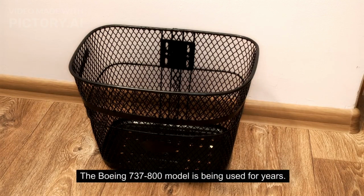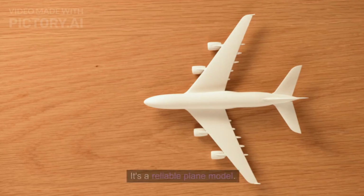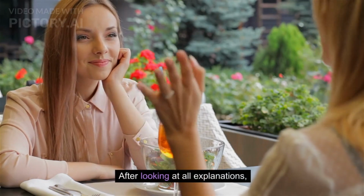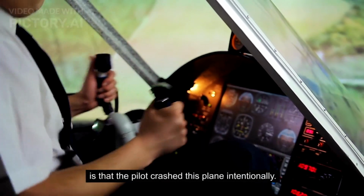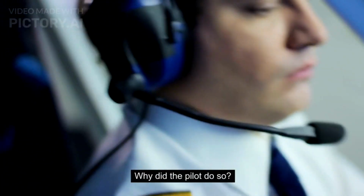The Boeing 737-800 model is being used for years. It's a reliable plane model. It is considered to be one of the safest passenger jets. After looking at all explanations, the most likely scenario here is that the pilot crashed this plane intentionally. And thus, the biggest question is, why did the pilot do so?